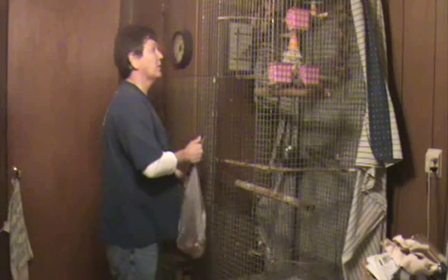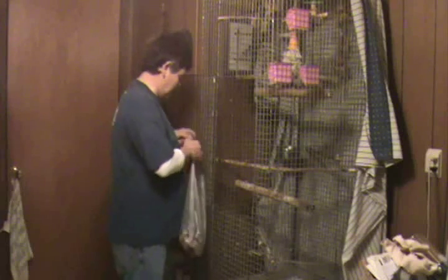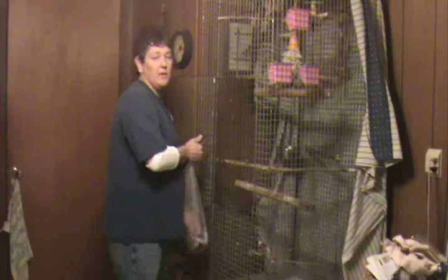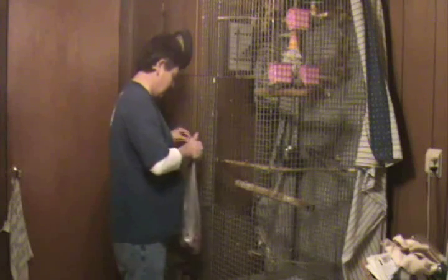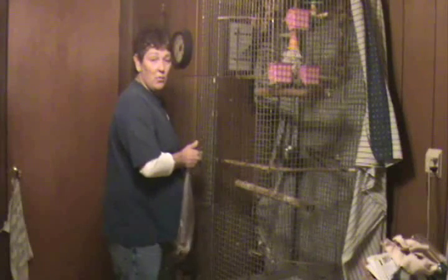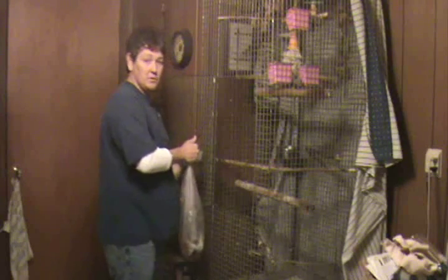And I keep Sammy covered up at night. I also don't keep him around any vents where the heat or air would blow on him. I don't keep him around a ceiling fan, because that will make a bird sick. Even if it's warm air and you think you're doing him a favor by keeping him warm, any type of air that blows on these birds will make them sick.